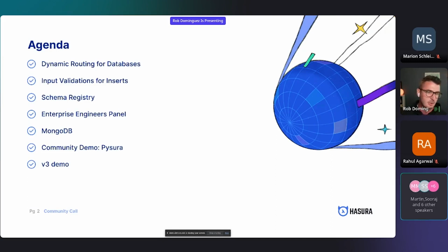So for all you NoSQL people out there, hopefully that's exciting. We have a community demo from a repo called Pysura, so a little bit of Python and Hasura coming together. And then finally, we have something I'm sure everyone is looking forward to, some very exciting things that we've gotten to see internally, which is a V3 demo.